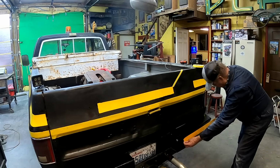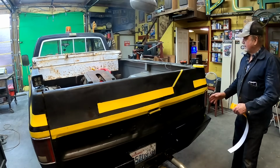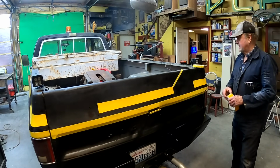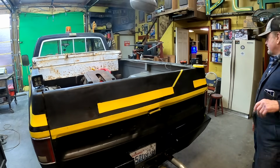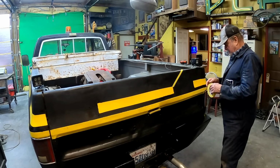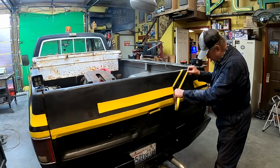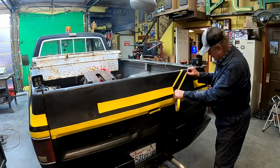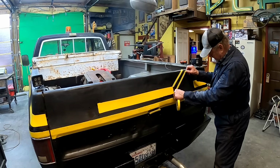Got some reflective tape I want to put on this bumper, but I might have to wait till tomorrow. I'll leave this truck in overnight and let that paint dry, because it's not anywhere near dry. It's just cold in here, so we'll do that tomorrow. But yeah, that'll dress it up. How big do I want those letters? I think that's big enough, 1.5 inches.